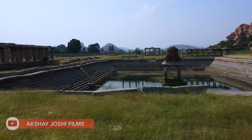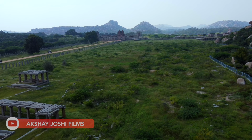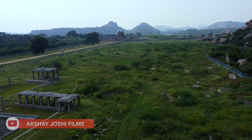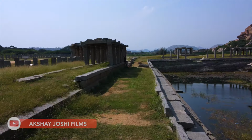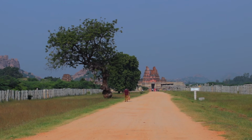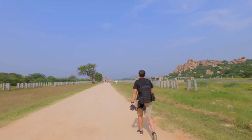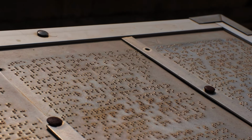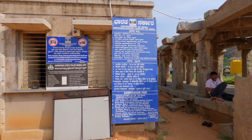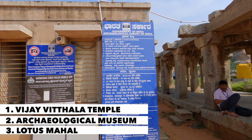The Vitthala Temple represents the highest watermark of the Vijayanagara style of art and architecture. The construction began during the reign of Devaraya II in the 15th century, and then substantial additions were made by Krishnadevaraya. From about 500 meters, you will start noticing the temple over there. That's the first glimpse. At the entrance, you'll be able to read the history of the temple, which is even available in Braille, and you'll have to purchase a ticket of Rs 40 per person. That'll give you access to Vijaya Vitthala Temple, Archaeological Museum and Lotus Mahal for one day.